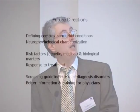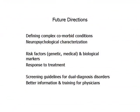so that we can cohort children and adults to do a more focused kind of research into etiology and response to treatment. Our future direction is to look at more of these complex comorbid conditions, to characterize them using neuropsychological parameters, not just behavior questionnaires, to try and understand if there are specific medical and genetic risk factors or other biological markers, not to mention psychosocial stressors, which are well known to be precipitants of mood disorders.